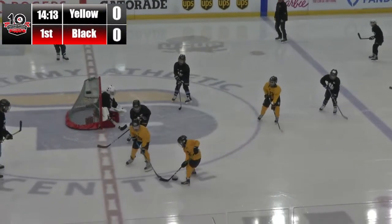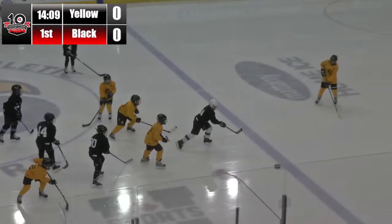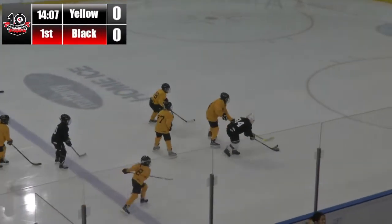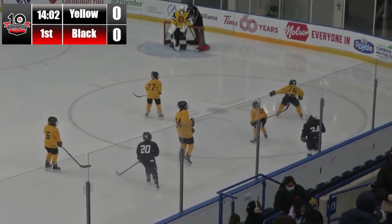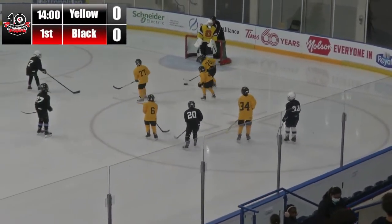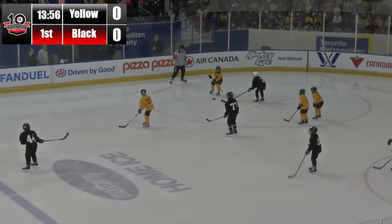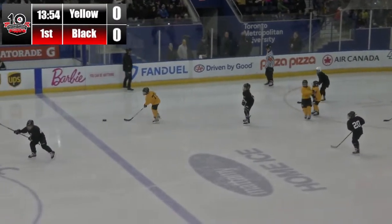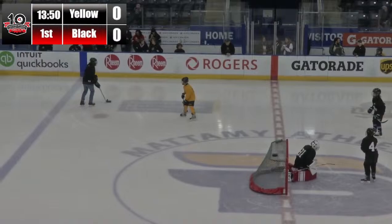I don't see Mason Yokin on the list this year. Mason's been a phenomenal player. He might have graduated into the youth division. I'm going to have to check that roster. But here goes Team Yellow as they cycle back in front of their own net as Kyle Itaka Wilson makes the play, playing it forward, intended for Lucas Burke.